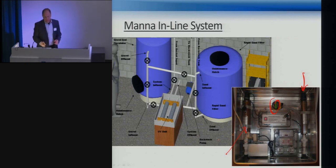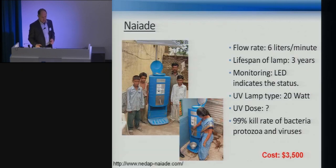So let's get into some other commercial systems. You'll hear about this one later. This is NEDAP. They'll talk to you about the system outside of the venue here. But this is also a community-based system, and you'll hear more about this later, so I don't want to touch on it too much. But it does have a good flow rate, good lifespan. It uses a UV lamp that you heard from Mike, a low-pressure UV lamp system. It's also solar-powered. And here's an idea of the cost for a community, about $3,500 for this one. Maybe you'll hear some updates on that. This is all stuff, again, I got off the Internet.